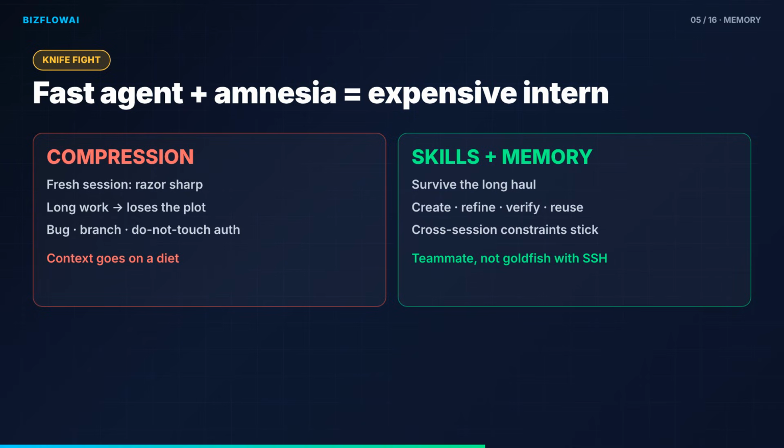Why this matters for BizFlowAI style work. Multi-day agent ops, Tower plus Gabe, recurring video, and benchmark pipelines. Forgetting the mission costs more than being 5% slower on a coding golf problem. Say it plain, a fast agent that gets amnesia mid-project is an expensive intern with confidence issues. When we claim memory wins on camera, we show cross-session behavior, not a screenshot of a marketing bullet.